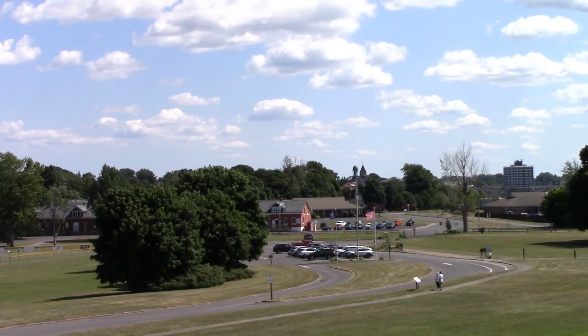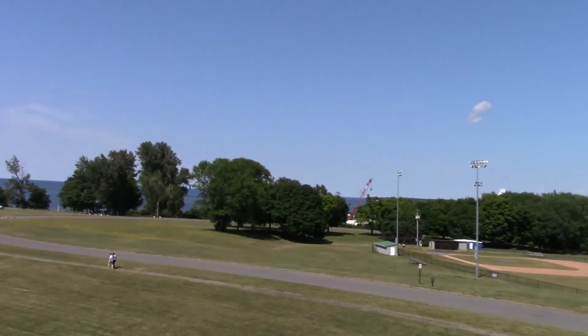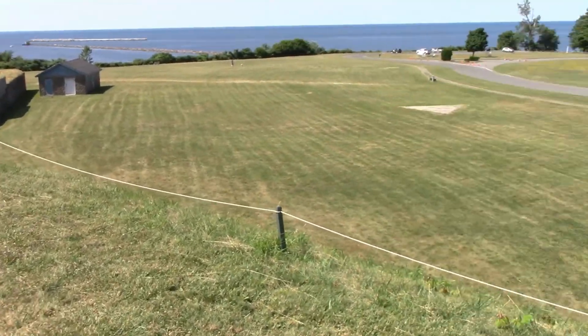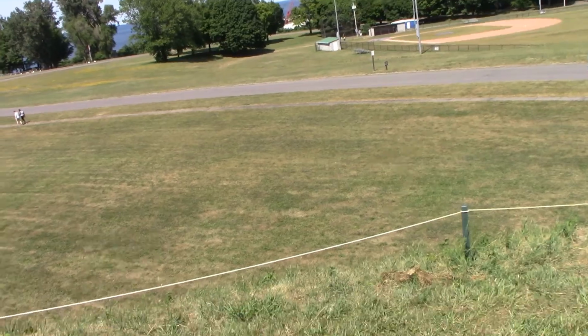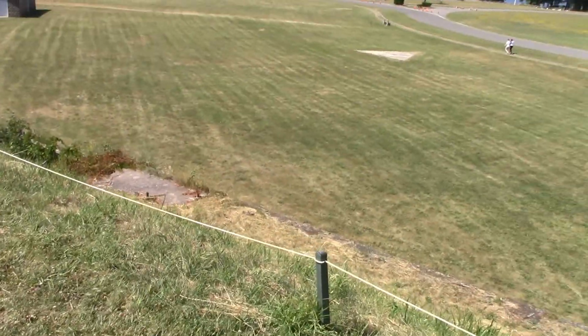Right about there. Alright. The other thing that I want to mention is while they were not here in 1756 when the French attacked, the British did eventually recapture the fort in 1759, I believe.